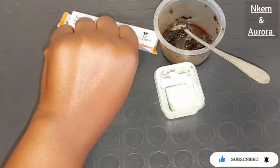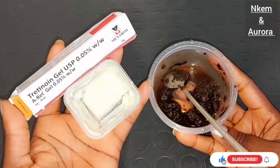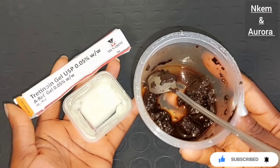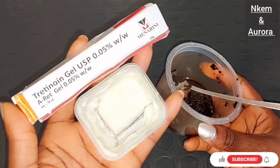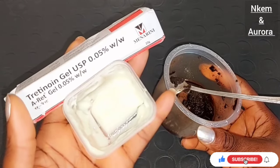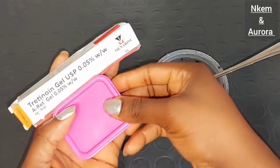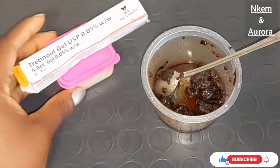You can use this tretinoin gel cream mixture every day, during the day or during the night, on your stretch marks. It is very effective. So what you do first is use your stretch mark scrub to scrub your stretch mark area on the day you are scrubbing, and then you apply your tretinoin gel for your stretch mark. So this is how you can make your stretch mark scrub and use it alongside your tretinoin gel. Use the 0.05% tretinoin gel alongside your stretch mark oil, and you are going to achieve a very good result within 2 to 3 weeks.